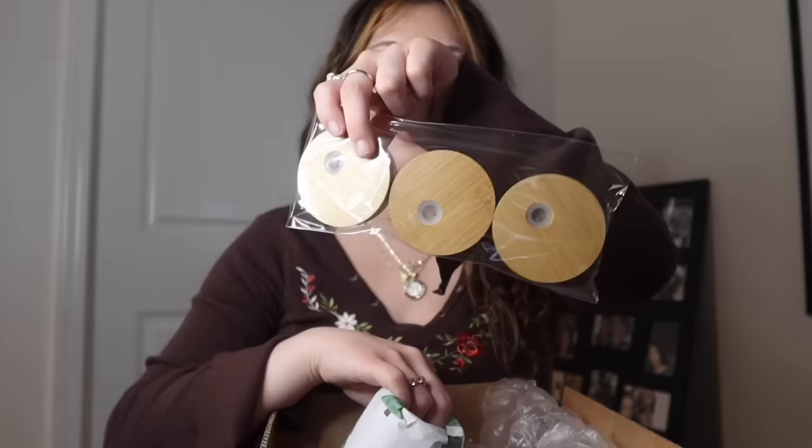But first we have the little bamboo lids. Okay, so this is what the first cup looks like. I love this one so much. It's these little gingerbread. I think this is so cute. This is gonna look so cute if I want to make iced coffee or just hot chocolate. This is literally the perfect cup to put it in.